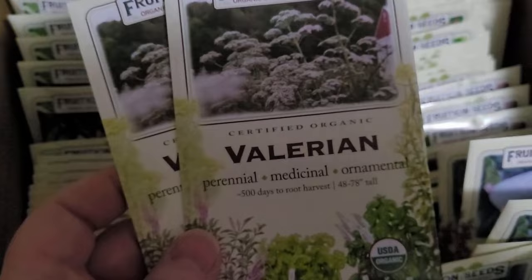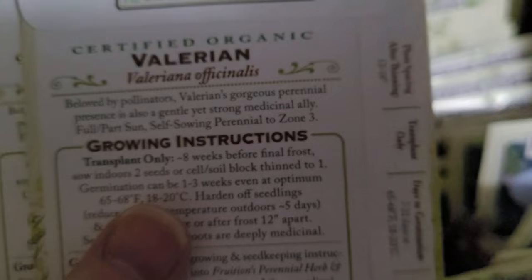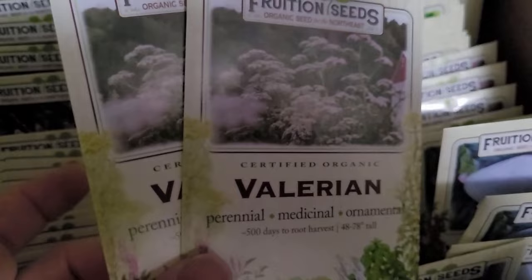You're going to start these indoors about 8 weeks before your last frost, so this one takes a little bit longer. Harden them off and transplant them out after your last frost. And then you have perennial valerian. It's gorgeous. Do your own research on medicinals.